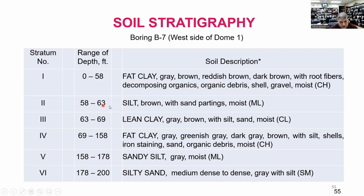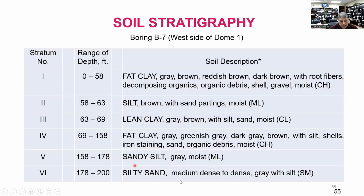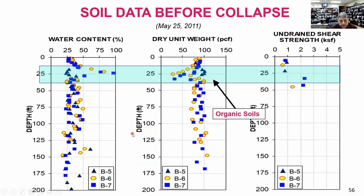From 58 to 63 feet, they found silt. From 63 to 69, lean clay. From 69 to 158, fat clay. From 158 to 178, silt again. And they found silty sand from 178 to 200 feet. That's dense material. That's a really good material to put piling in, at 200 feet, which is not economical to go that deep. But anyway, that's what they found.